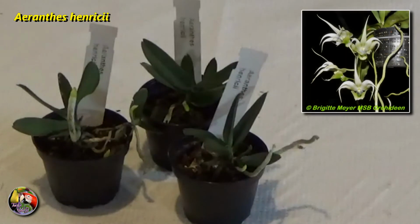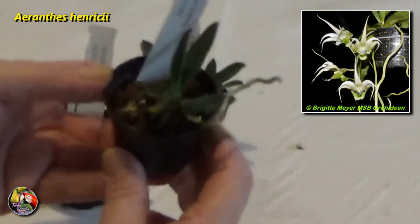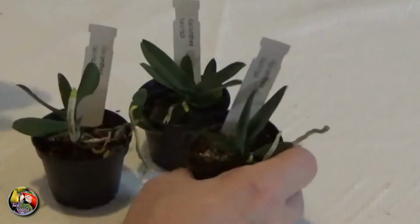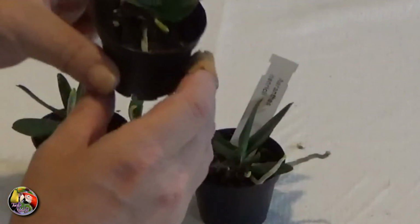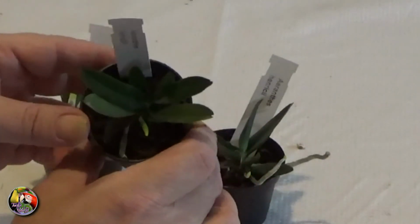Here, 3 young plants of Aeranthes henricii, and it seems a 4th one hitched a ride. Again, a humid grower with alien-like greenish-white up to 10 cm wide flowers. These are nicely grown on seedlings, ready to be mounted.